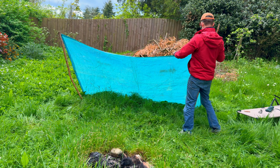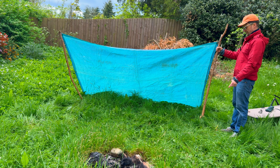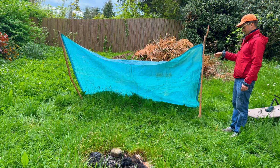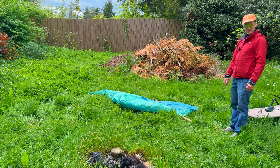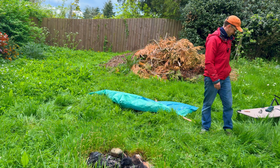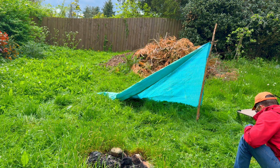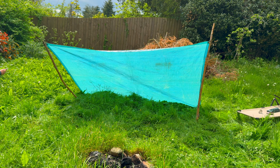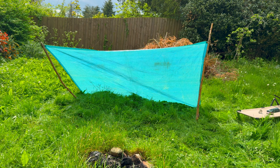That's not too bad, but I could do with some guy ropes from here going down to the floor and on the other side as well, just to make sure it doesn't fall over like this, because you don't really want that happening in the night, do you? I'm stretching this side out a bit so it doesn't have quite as much sag in the middle, because if it gets windy, you can see that being a bit of a problem.